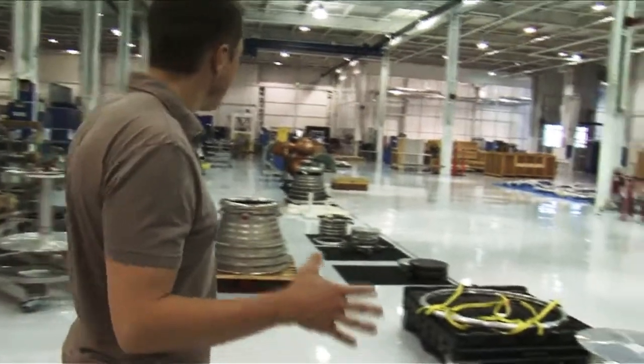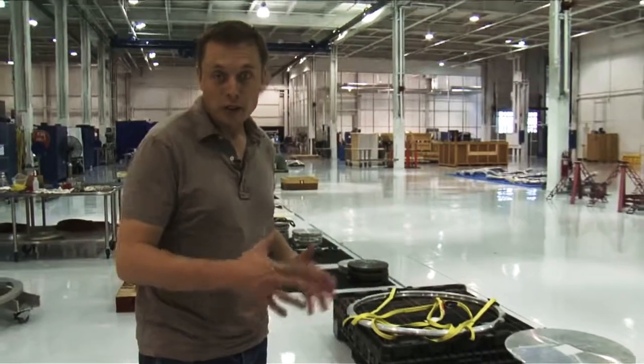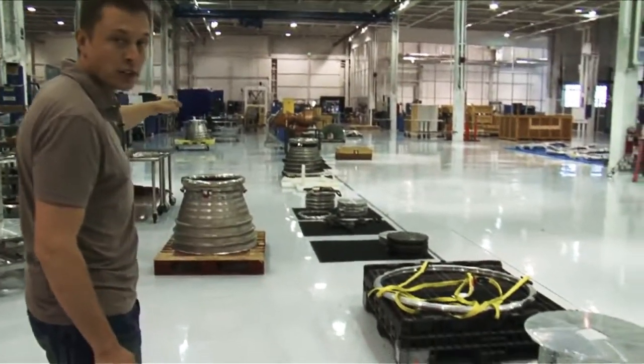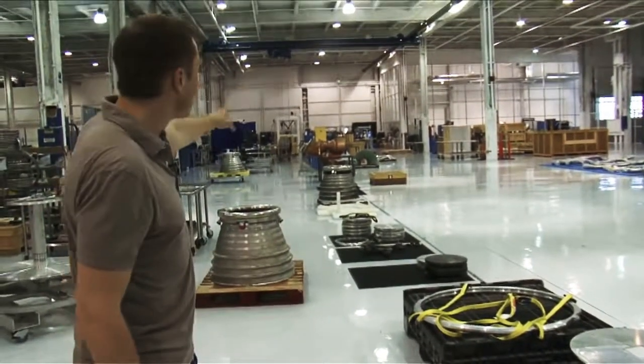This area is used for the engine components, or the major engine components. So you can see there's a nozzle, or various nozzles at various stages of completion. And then you can also see the copper things are the chamber liners.